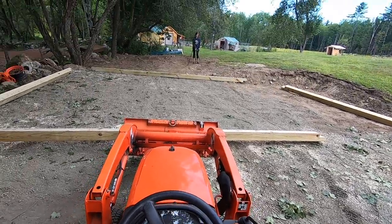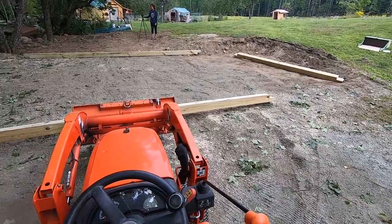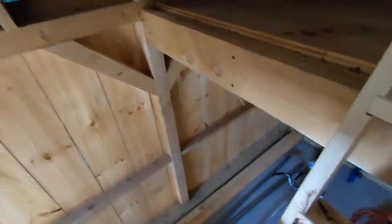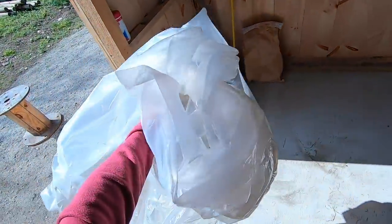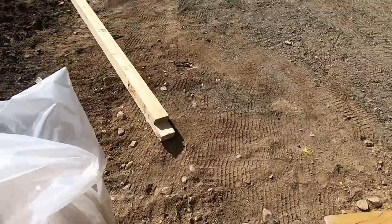We gotta get some tarps to put down first, and then we'll put the 6x6s down. All right, let's see here. Right here. A lot of the plastic covering from all the other kits. All right, let's put down some vapor barriers where the shed's gonna go.